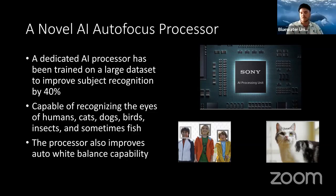The processor also helps with white balance. It takes a bunch of images, looks at the white balance and says, all right, what white balance should I choose for this situation? And that also has done a good job. And I found that in many ways, my video has improved because auto white balance is also very good on this camera. So here's an example.